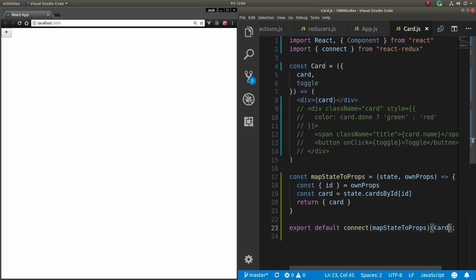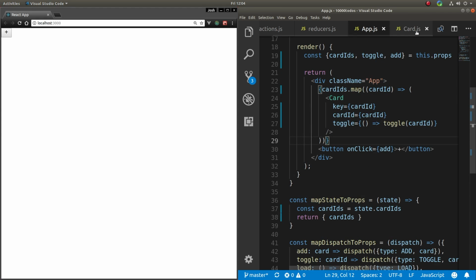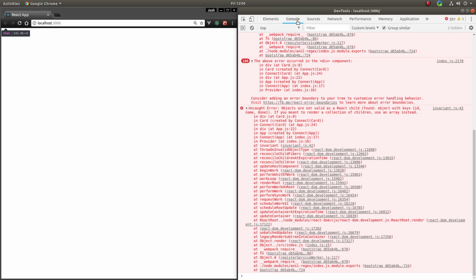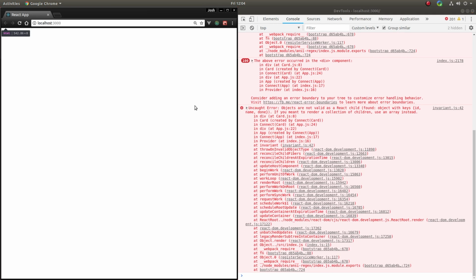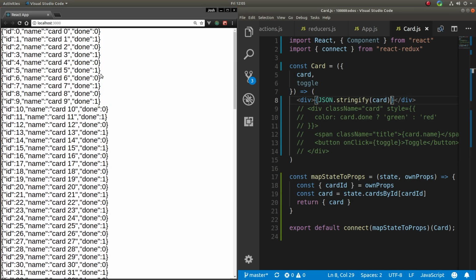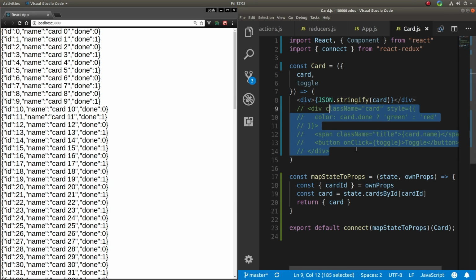And since we copied this over, it needs to be changed from app to card. So this prop is called cardId, not id. This is where type checking is super helpful, and I'll do that in another video. It just prevents bugs like that. Let's see, I still got a bug here, because we can't output an object. Objects are not valid as JSX children. So let's make a string, stringify card, with a JSON representation of each card. So there's all of our cards, 0 through 99, with the done status.